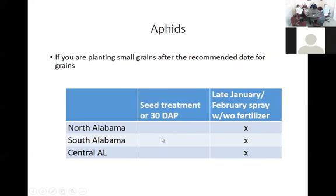So again, with this late planting that we're looking at this year, where most everybody got their plants in late, we'd say that probably we would recommend putting on a spray in late January or early February.